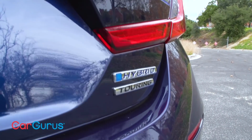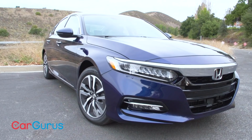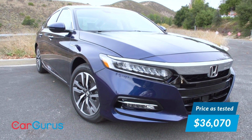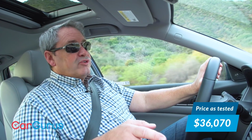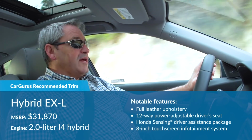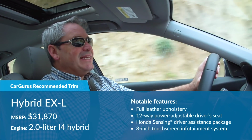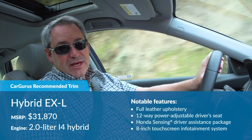My test car is the Accord Hybrid Touring, painted obsidian blue and equipped with gray leather. Including destination charges, it costs $36,070. As nice as Touring trim is, the CarGurus recommended specification would be EX or EXL, depending on whether you want cloth seats or leather upholstery. While the Touring trim's upgrades are nice, you can easily live without them and save a few $1,000s in the process.